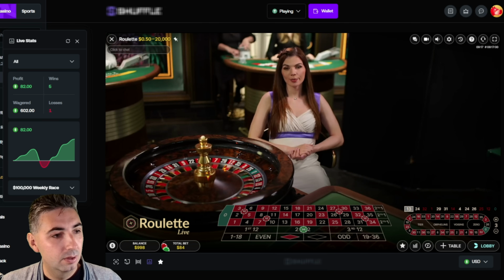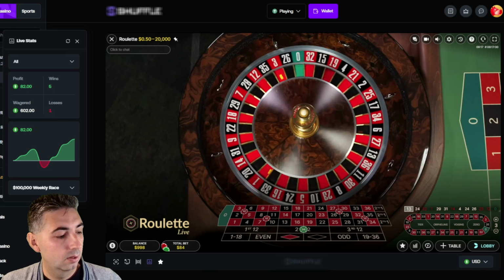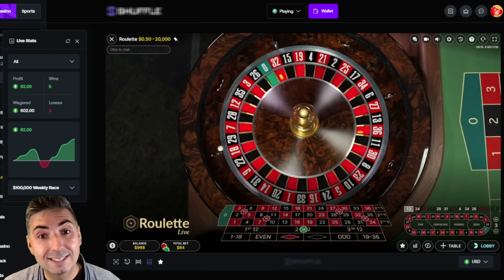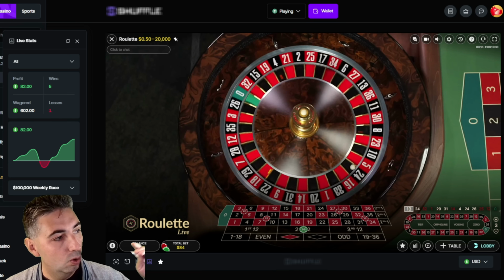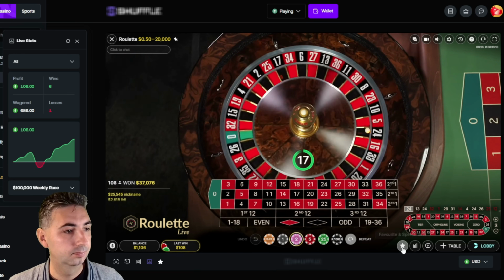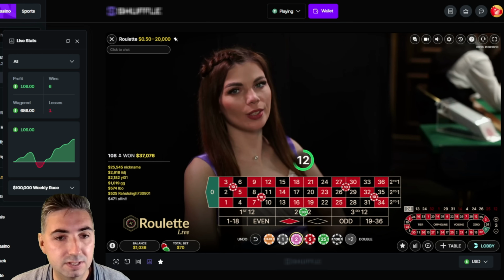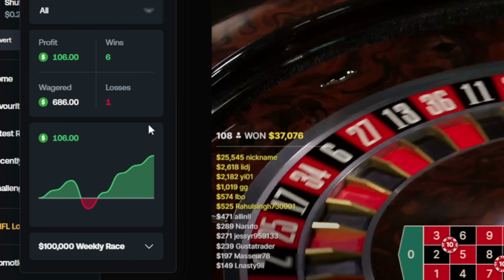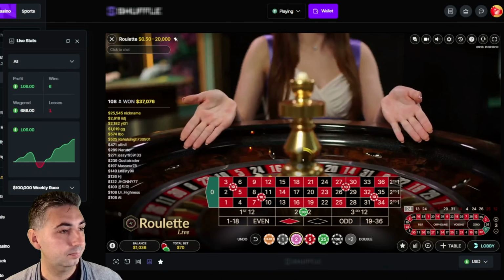Obviously, it can happen. We've got 9 numbers missing, so you can easily hit one of those 9 numbers 3 times in a row. We've hit our positive progression bet and we're reducing the bets. So $70 total bet. Let's have a look at these stats. We're flying, to be honest. Seven spins, $106 up.